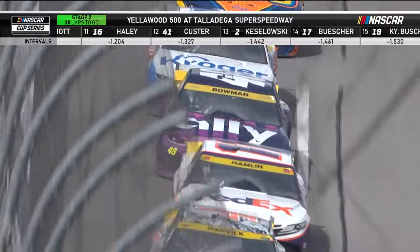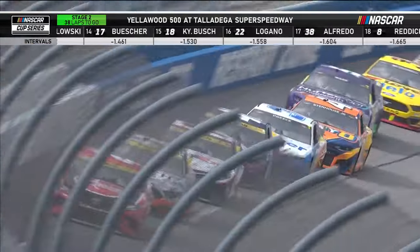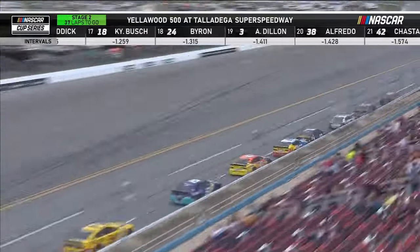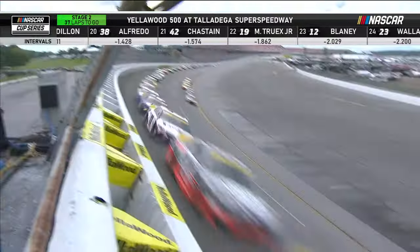Greg, I said we have to stay aggressive all day long and get those stage points right now, doing what he needs to do, Parker. Right behind him, Ryan Preece, we know, who does not have a ride with that 37 car going away next year, running in fifth place. And we love to see this at superspeedways.